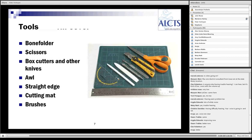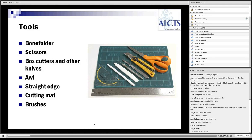The slide that you see in front of you is examples of essential tools that we use in the book repair process. I'll start from the right-hand side with just a large pair of scissors. As we move on, you'll see we use a straight edge knife. This is important that you keep the knife blade sharp by replacing the blades often.